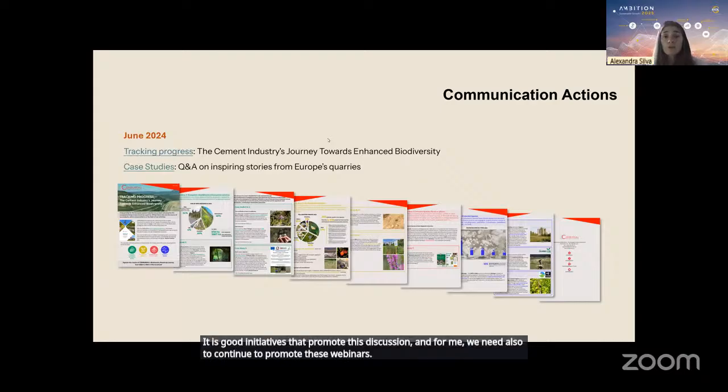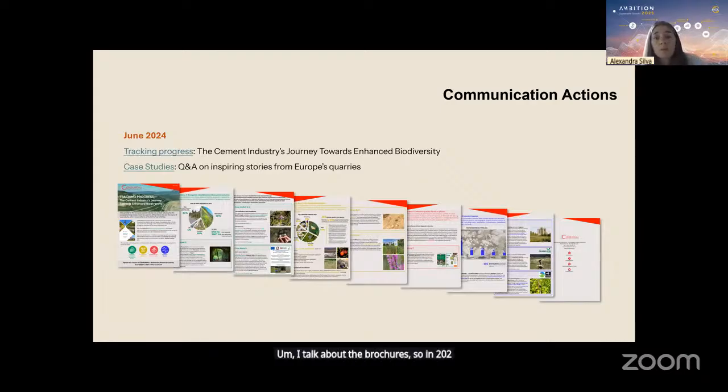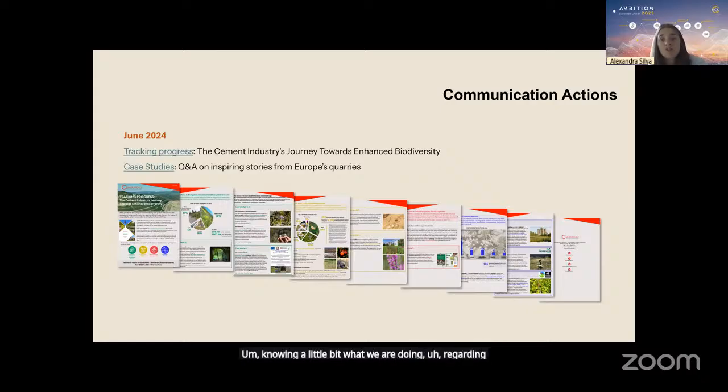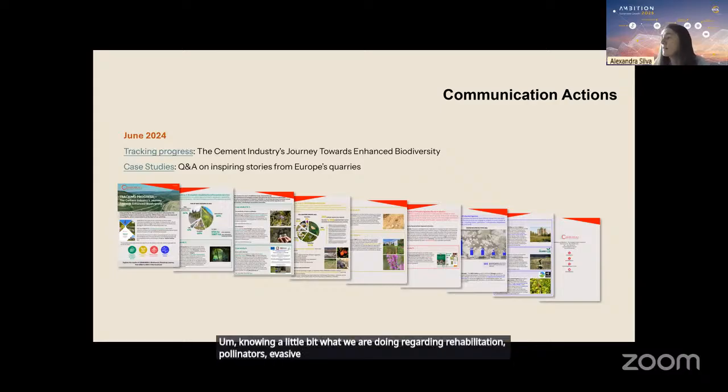I talked about the brochure. In 2024, we published a brochure. It's online. You can see the progress on our KPIs regarding our four focus areas in the roadmap. We also have several case studies within the cement sector. It's available online, and I leave the link in the presentation that you will have access to later. So I invite you to spend a little bit of time knowing what we are doing regarding rehabilitation, pollinators, invasive species, and of course, also protected species.